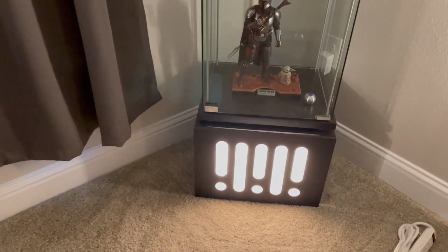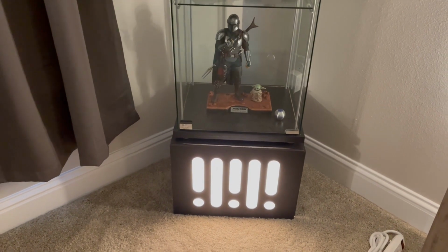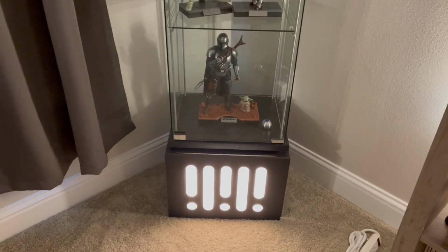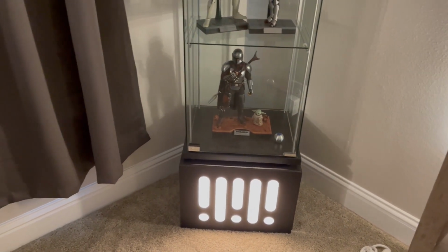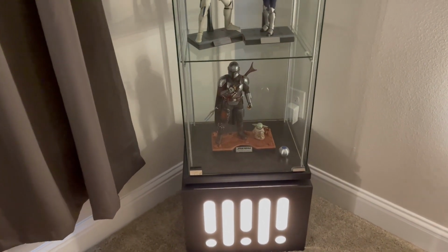I had a coworker cut out the design on the front, and then on the inside is just a Philips Hue light to go with all the other Philips Hue lights in the room. That way, if I want to go crazy RGB, I can change it. I could dim them. I could change them to a brighter white. Right now I've been digging the warmer cozy light.